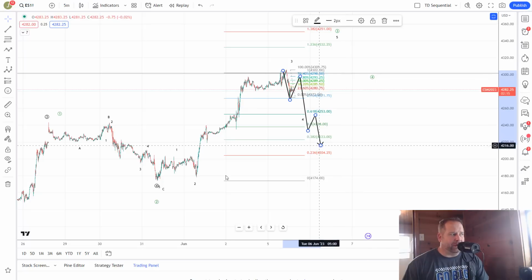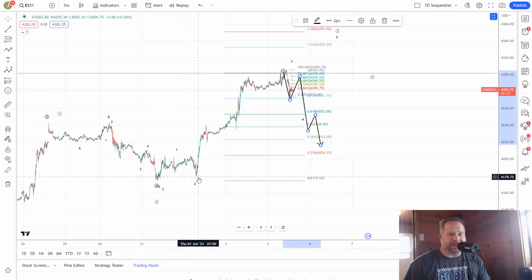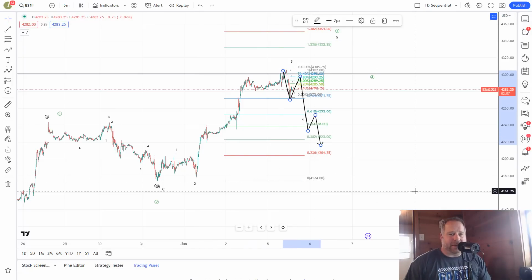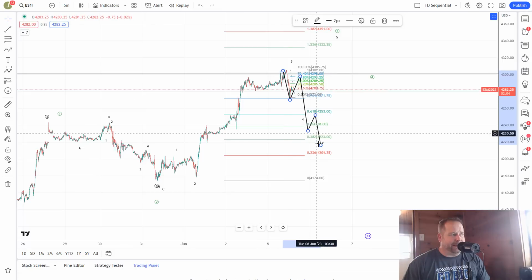Then we would start to look for them to come down here and try to break 4178, and then 4175 in that area, and then 4100 overall. Again, that moves in waves, not in a straight line, but you get the idea. So if they're able to break the 618, that's the first warning. If they're able to do it in a 5-wave move, that's the second warning that the bull move is over. So that would be what we look for on the bearish side.